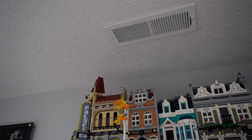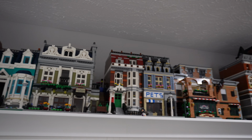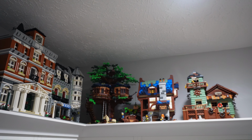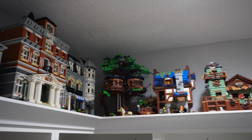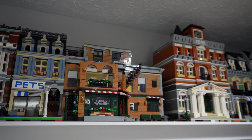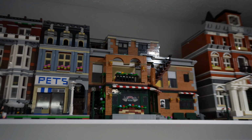So up there, most of these are modulars. The set you'll see of Sitcom Tower, you ever seen that? Yeah. So that's what that is right there. That's the start of it. Oh, cool. It's got Central Perk and all that. Yeah, and that'll be down on the table, right? Yeah, that'll be on the table.